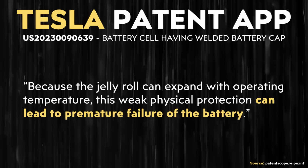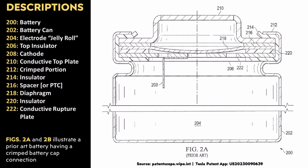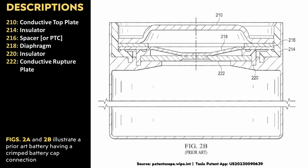Tesla then brings up a third disadvantage of this design, which once again involves the weak connection that's made with that crimped design, which, as they say, quote, can lead to premature failure of the battery. Tesla did provide two technical drawings to illustrate this crimped design, one with a button top and one without.